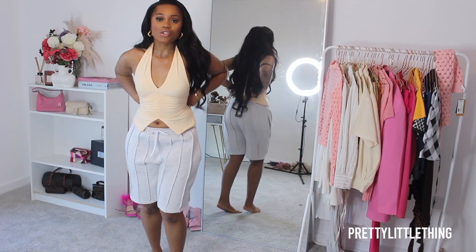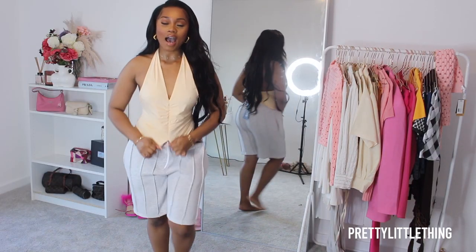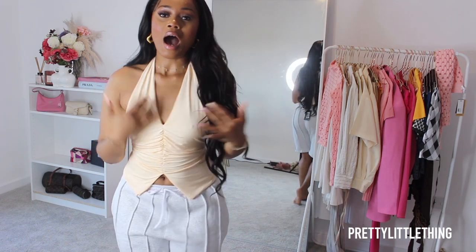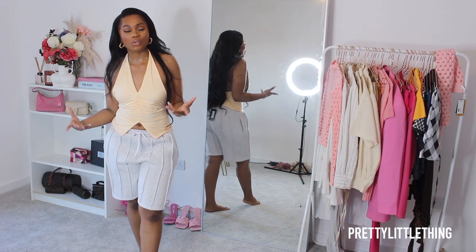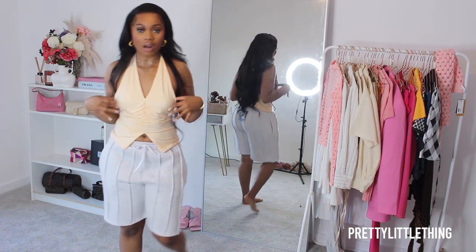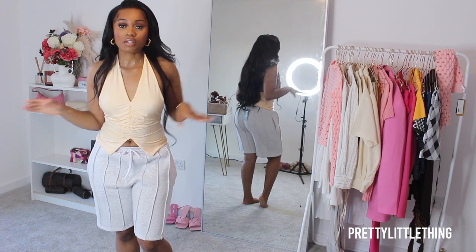This top is actually so lovely. Like, I actually really, really like it. I wish it was just a bit more deep V. It's really gorgeous and it fits the body really nicely. My babes with big breasts, this top is for you. This would look so good.